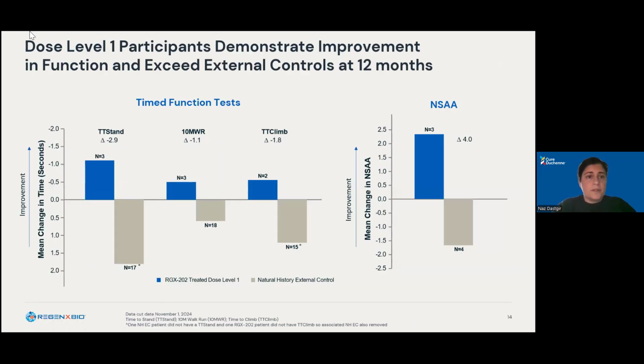And here you go. So here's our data. Our dose level 1 participants demonstrated improvement in function and exceeded external controls at 12 months. What you're seeing here with this delta symbol, or this triangle, is how much they improved as compared to their external control, meaning what you would expect to see with their natural trajectory if there was no intervention in place. What you see where it goes, for example with this patient here, you'll see it goes to negative 1.2 or so. That is how much they improved compared to their own baseline.